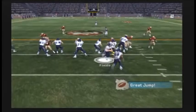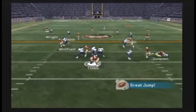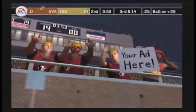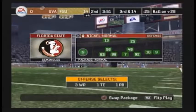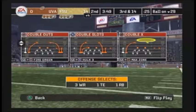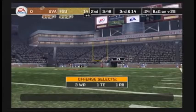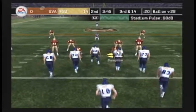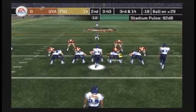The Cav come out showing 3 wide. Field with a nice play fake. Lilly will make the sack. From their own 29-yard line. Third and 14 coming up here.